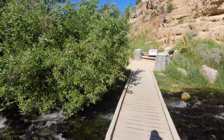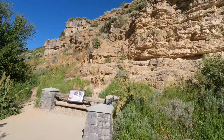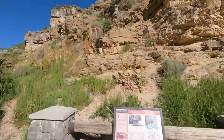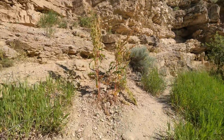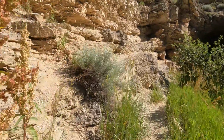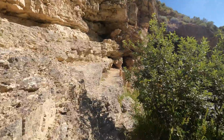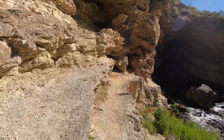So to reach the cave, just walk back across the bridge, work your way up on those ledges, and there you go. Get out my cell phone for this too, my cell phone light. I didn't bring a headlamp. This was just kind of a spontaneous visit, which I haven't done a proper video on.